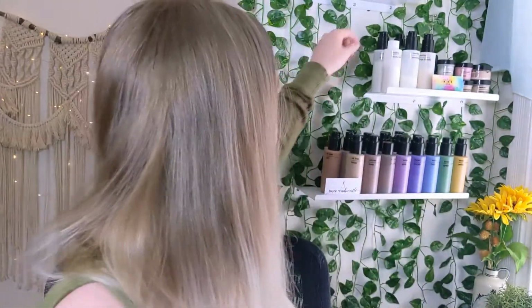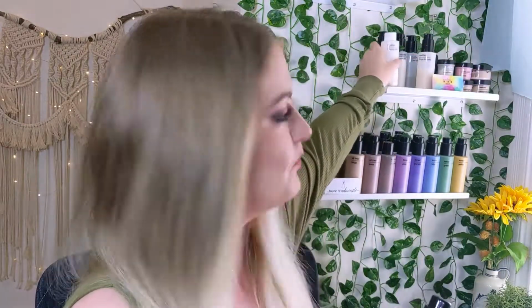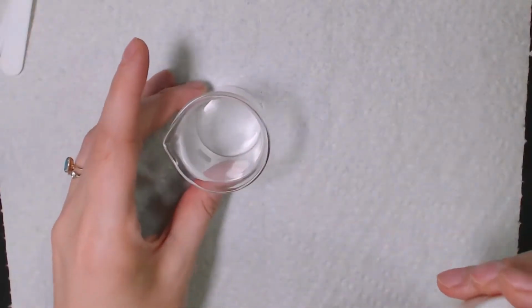Great. Bringing back the tiny beaker, we're going to start off with sunscreen. Grab the beauty balm while we're at it. Sunscreen's got good sounds. Alright, and 8 milliliters of sunscreen.